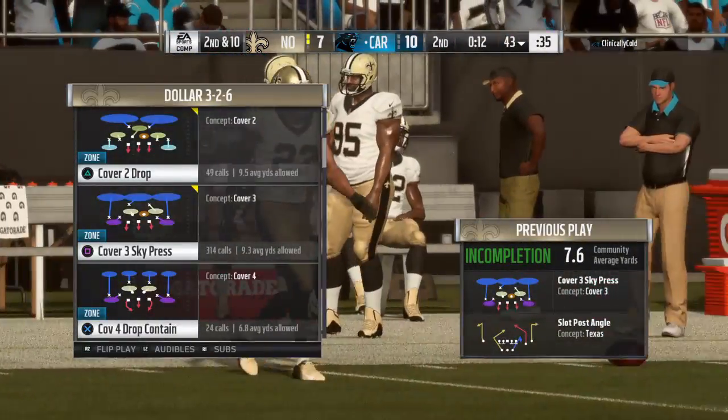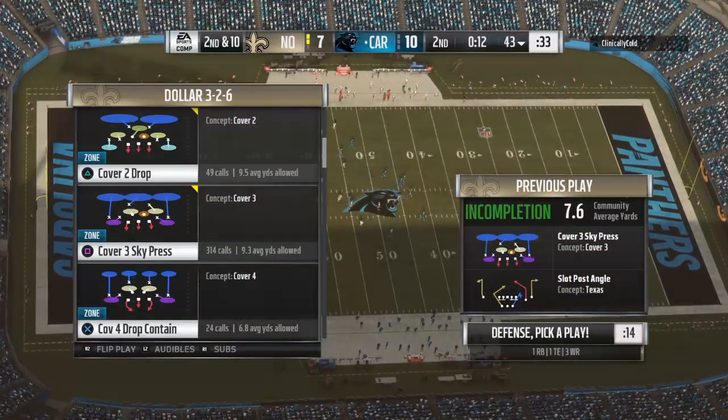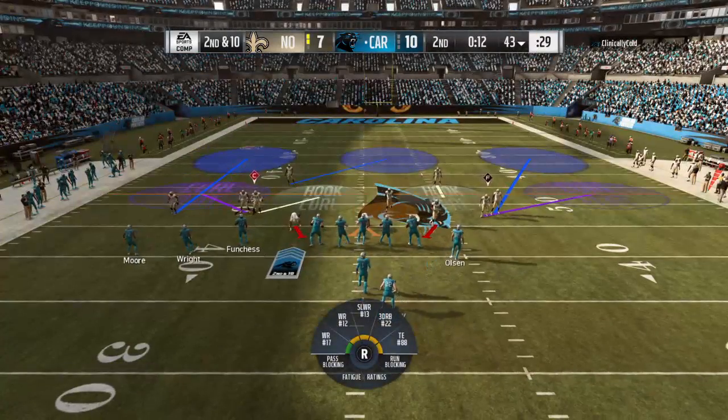Throwing on 1st down, but this one winds up to be incomplete. So 2nd down, still 10 yards to go. Ball on the 43.